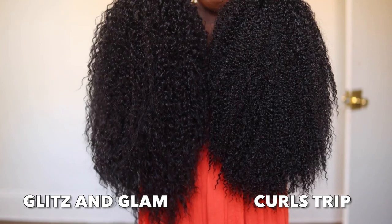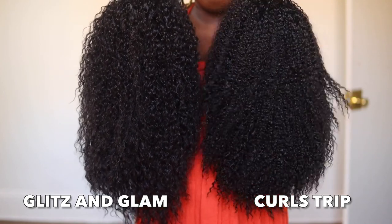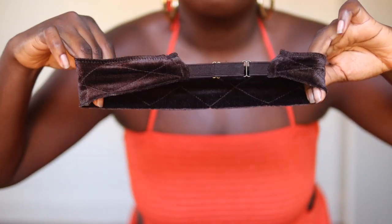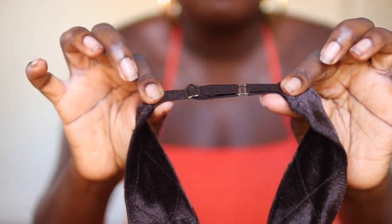And Glitz and Glam is definitely a little bit longer than Curls Trip. Now, when putting on your wigs, half wig, frontal, lace front, whatever, I do suggest you wear a wig grip, especially if you want to avoid using the combs. A lot of people do not like using combs because it takes out their edges. It's happened to me as well in the past, but sometimes I get lazy about the wig grip. But I did find this one recently, and I like this one in particular because it's adjustable in the back. It's trying to accommodate multiple head sizes.